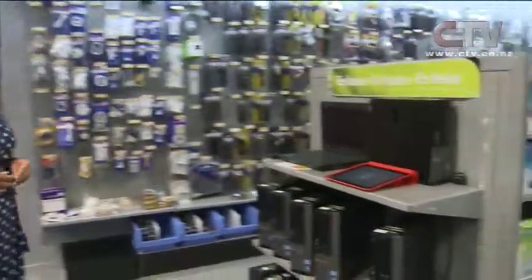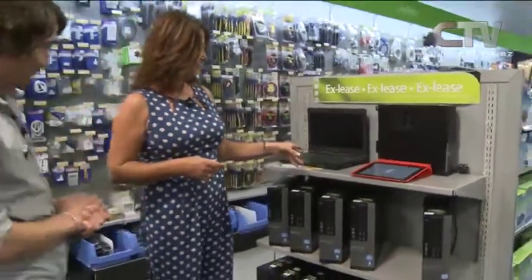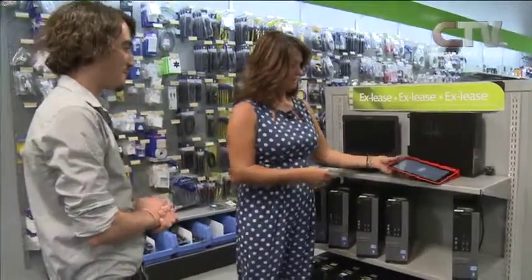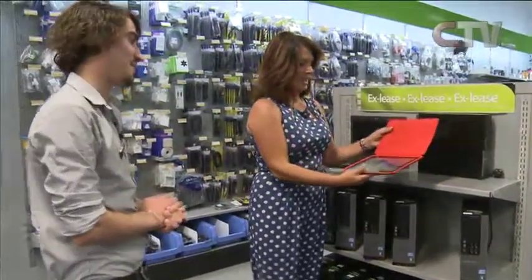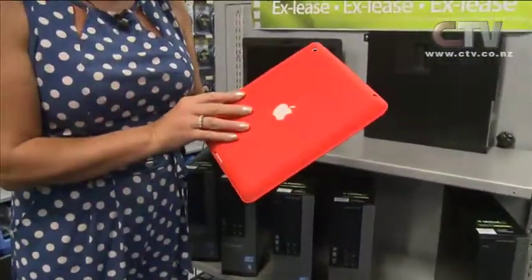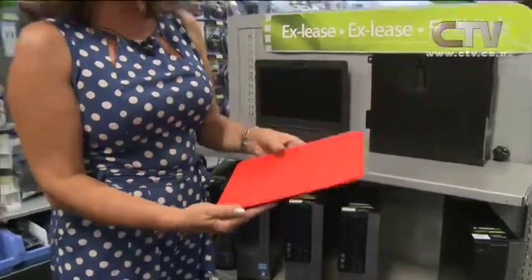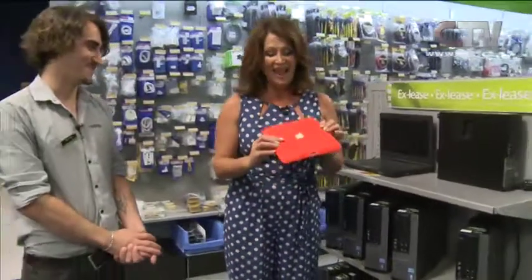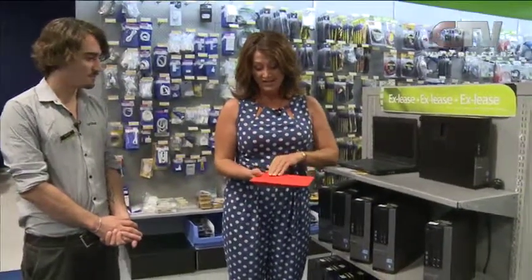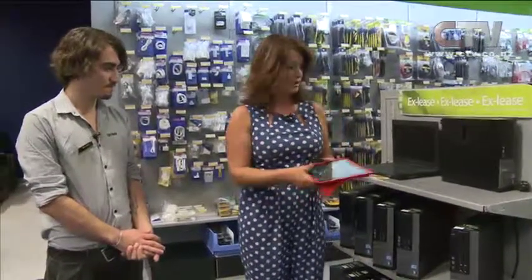Fantastic. Now, you've also got some brilliant specials on ex-lease pieces. We do at the moment. Obviously we've got the desktops you can see here, laptops as well. And the most popular one at the moment is probably the ex-lease iPads. Look at this. What's the price on this one here? $349 for an ex-lease iPad. And it's an Apple as well. How good is that? And of course, it's all been serviced through the tech service here at Global PC.